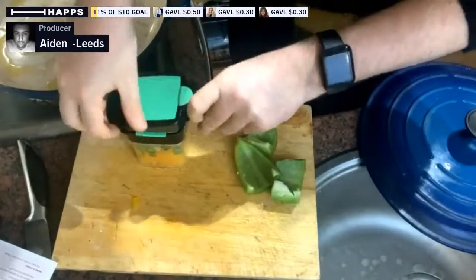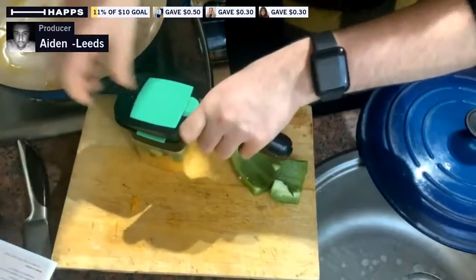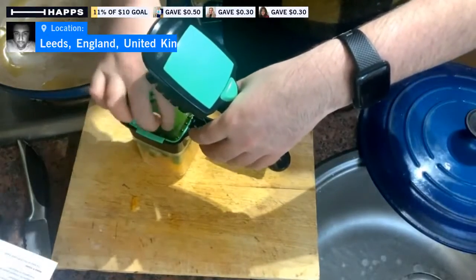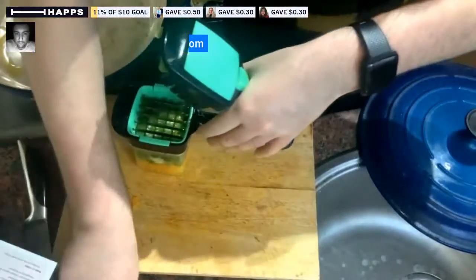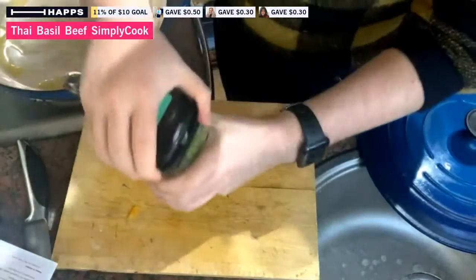So you could do anything. Tomatoes. You might have some old tomatoes you don't want, or are going a bit funny, but you want to make your own tomato sauce or something. Chop it up, push it all through. But just be careful with them blades because they are quite sharp. Okay, so there we go.